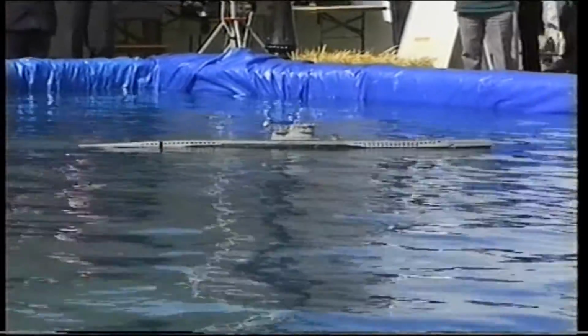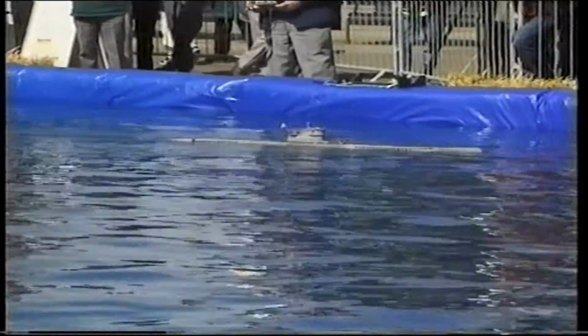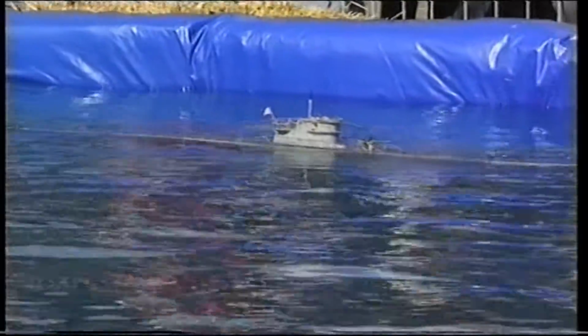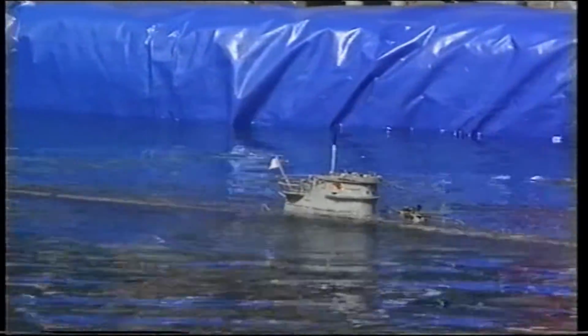Now, these boats react exactly the same as a normal submarine. They will dive down to periscope depth and to conning tower depth, whichever you want. Conning tower depth means the big conning tower on the top. Periscope is the little piece that you can see sticking out right at the very top with the black tip.